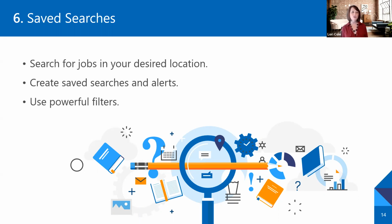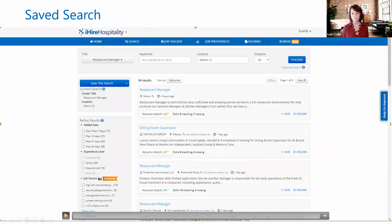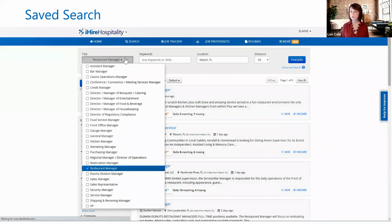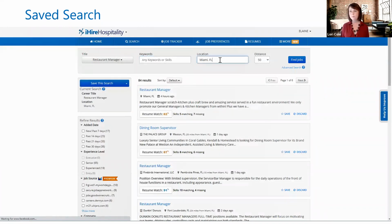The next demo will show you how to search for jobs in your desired location, create saved searches and alerts using our powerful tools. Again, I'm on the search tab of the site, and I'm going to search for jobs by title, restaurant manager for this one. You can add a keyword, but you don't have to. Add a location or leave it blank if you want to search nationwide. You can add a distance radius and then do this search.